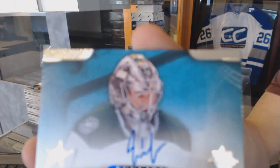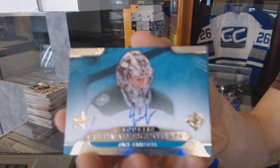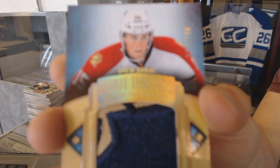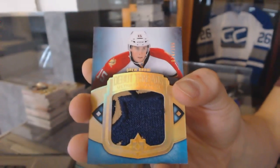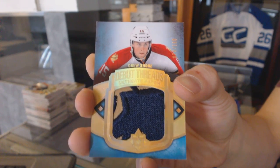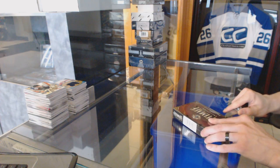Ultimate signatures for the Dallas Stars, Jack Campbell. And a debut threads patch, numbered 74 of 100 for the Florida Panthers, Drew Shore. 74 of 100 for the Panthers, Drew Shore. Now into the 14-15 Ultimate.